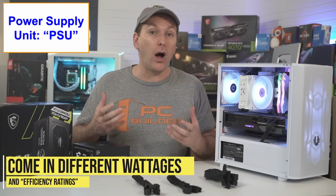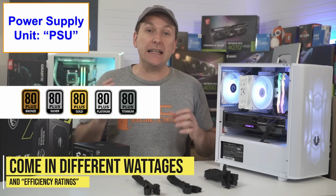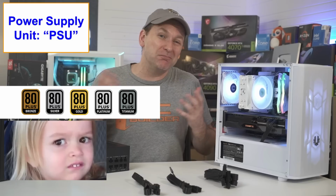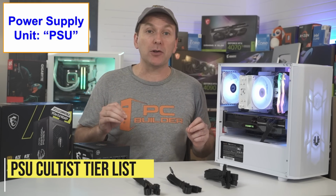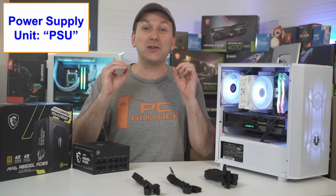PSUs come in different wattages. They also have different efficiency ratings called 80+ ratings in either white, bronze, gold, or platinum. But these 80 plus ratings don't necessarily indicate the unit's quality. Instead, we look at a rating system put together by knowledgeable community members called the PSU Cultist tier list. Sounds weird, I know, but it's super helpful.